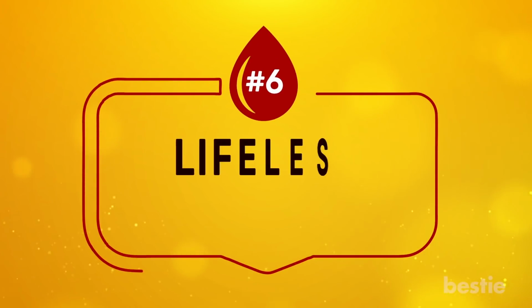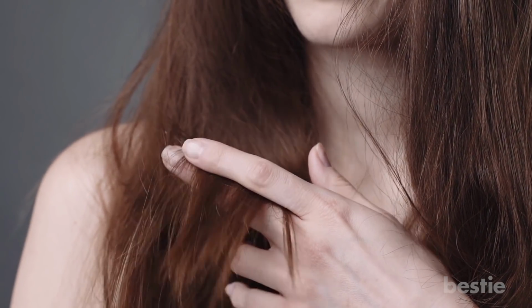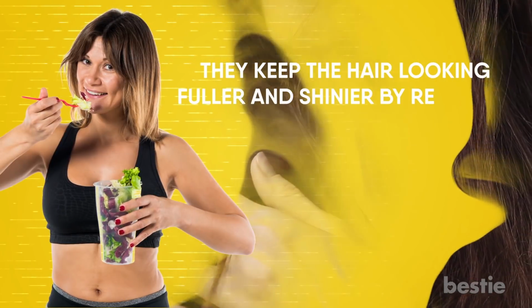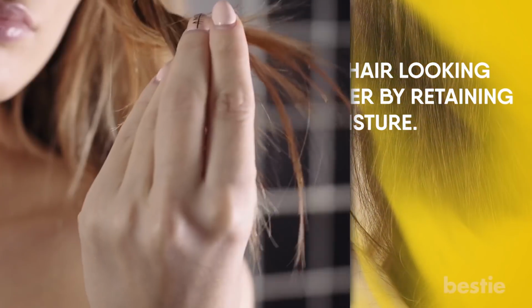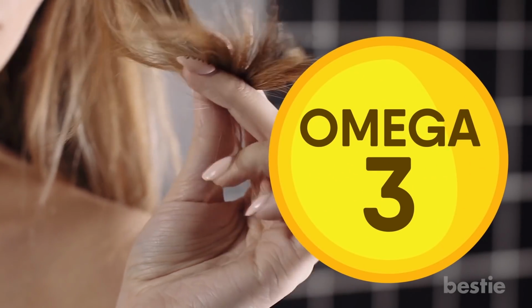Number 6. Lifeless hair. Hair looking lifeless and dull? Before giving hundreds of dollars for hair treatments, try adding some good fats in your diet. They keep the hair looking fuller and shinier by retaining the moisture. Changes in the texture, integrity, and density of the hair may point towards low omega-3 levels.